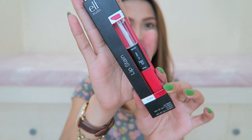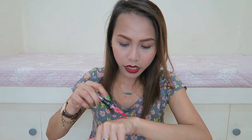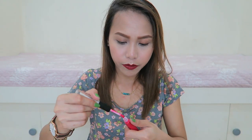She also sent me a lip stain from e.l.f. as well. It is in the shade Red Carpet. That's the swatch. It's more pink to me than red. It's okay. Very bright.